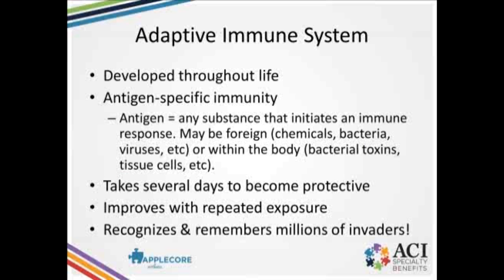These substances could be more foreign, such as chemicals, bacteria, viruses, or they could come from within the body, such as bacterial toxins. Our adaptive immune system gives what is called antigen-specific immunity. This means that our immune system develops antibodies to fight each unique antigen. This process takes several days to become protective, and it improves with repeated exposure. Our adaptive immune system can recognize and remember millions of invaders. This is why, after receiving a certain virus, we are immune to getting that virus.